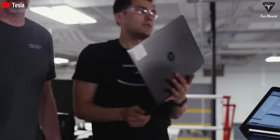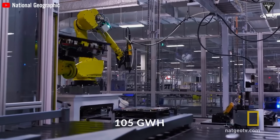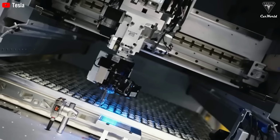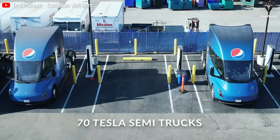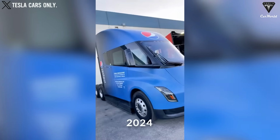When initially announcing the factory construction plan, Tesla was talking about the plant producing 105 gigawatt hours of batteries per year and 150 gigawatt hours per year upon completion. In an interview with Jay Leno, Dan Priestley revealed that Tesla created 70 Tesla semi-trucks to carry out the user experience gathering plan to prepare for improvements in 2024.